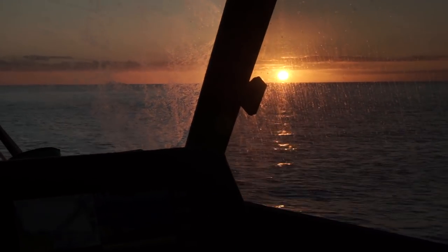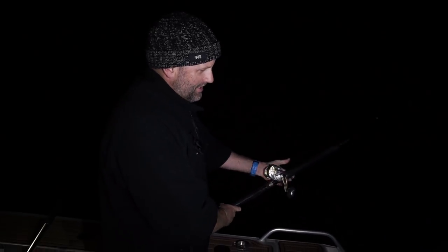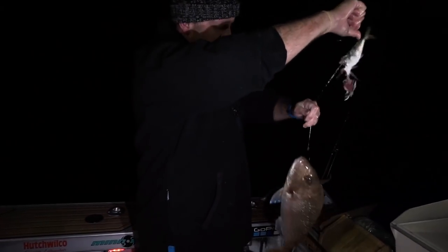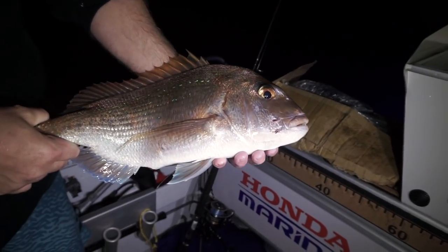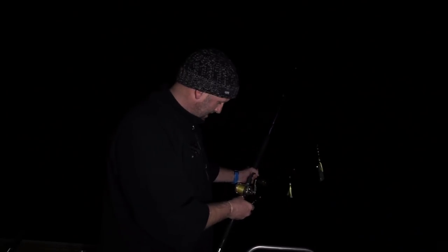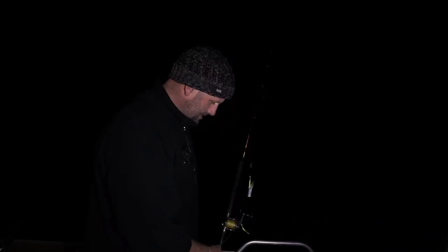Well, the sun's long since set. Beautiful sunset. Lovely dinner of fresh snapper and John Dory. A few stray line snapper in the dark to keep us entertained, but I'm starting to feel pretty knackered. The current's not really running, so I think I'm gonna call it a night. Bunk down and sign off from an epic day at Great Barrier Island.